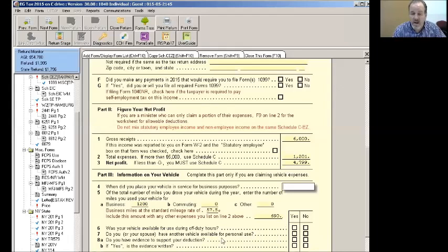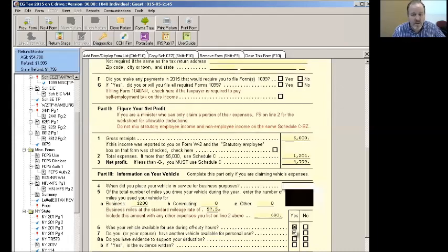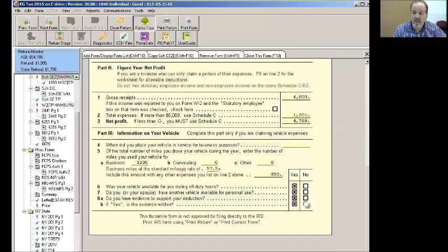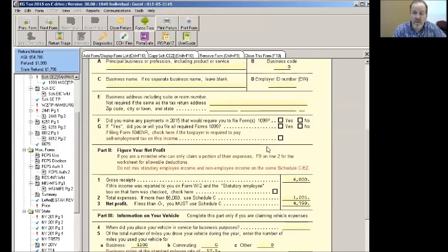Okay, and then the questions down below: was the vehicle available for off-duty hours? If it's his personal car, yes. He's married, we're assuming his wife has a car. Do you have evidence to support this? Yes, and obviously it's in writing because he brought it to us. All right, so everybody sees how that works?